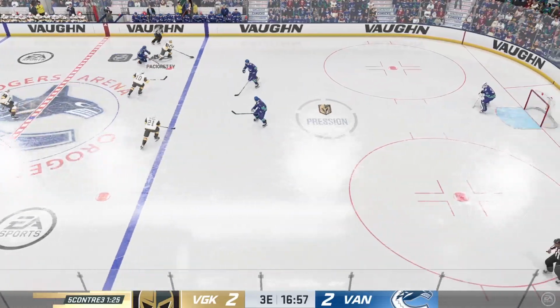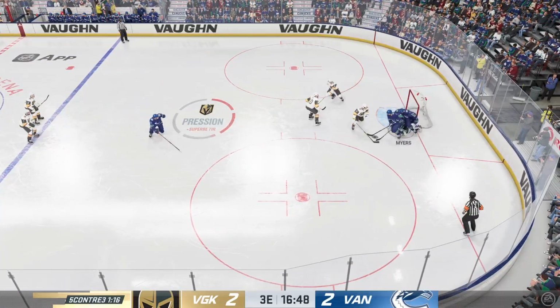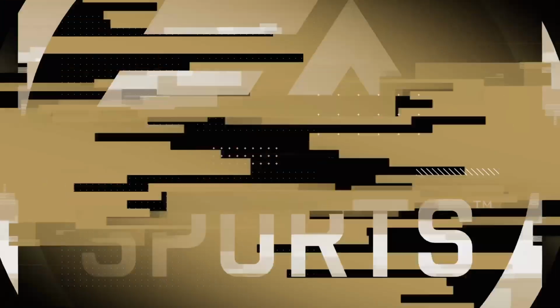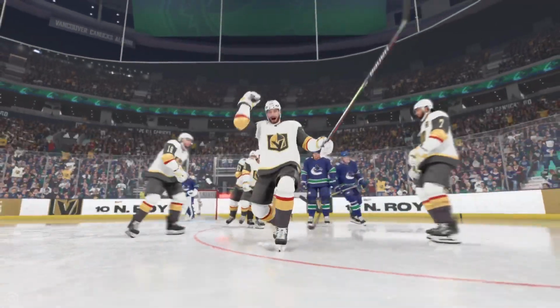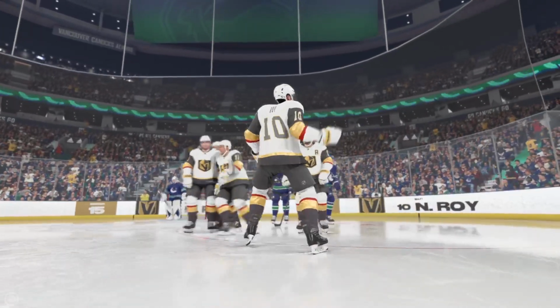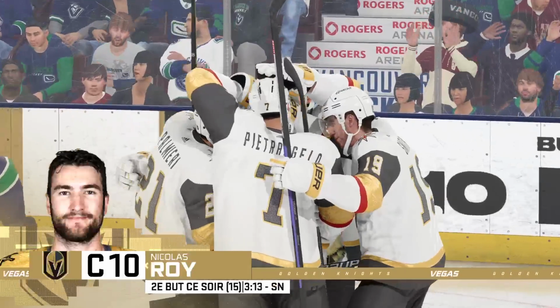Takes the feed from his own end. Pacioretty is known to be a pure goal scorer, but not tonight. He's distributed. Score! Sunday's gone in front, thanks to the power play goal. Well, it's all about manipulating the PK, and that's what they did so well to take advantage of that opportunity.